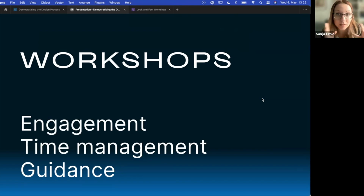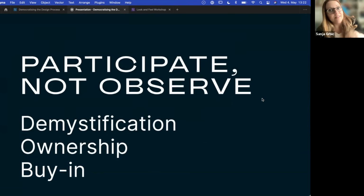We all know that with different levels of experience, we can get lost in our own process as well. So this guidance is very important. And secondly, you want people to participate and not just observe. A workshop is not about giving someone the results that you created and asking them to comment on them or to like. You want people to participate and work with you on this task. Literally do a little bit of design work together, so that you demystify the process, so that it's not like a magic trick. And you give them ownership, so when they look at this one day in production, or when it's implemented, they can say, oh, I was part of this, one idea that I suggested in the workshop actually made it.